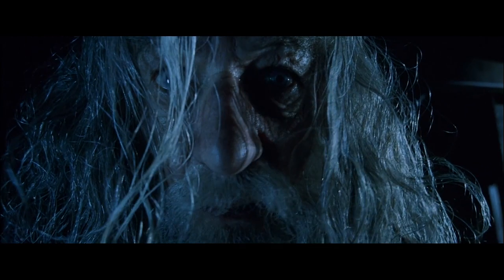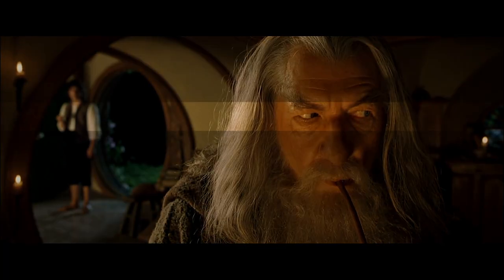It's incredible how much of this scene is driven by Ian McKellen acting with his eyes. Take a look at all the subtle expressions he delivers.